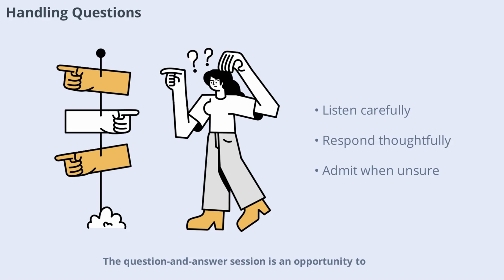The question and answer session is an opportunity to clarify your points and engage with your audience. Listen carefully to each question, repeat or paraphrase it if needed, and respond thoughtfully. If you don't know the answer, it's okay to admit it and offer to follow up later. Handling questions with poise demonstrates your expertise and openness to discussion.